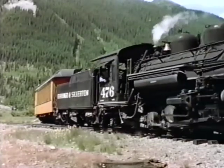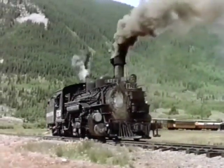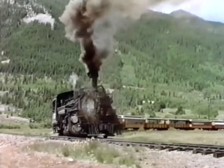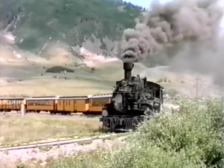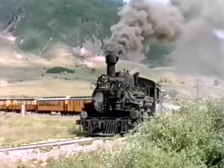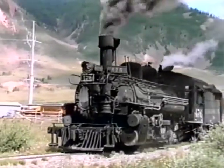The unusual location of the air pump was unique to this K-28 class of Mikes. They were dubbed the Sport Models. Purchased during the Rio Grande's capital improvement program of 1923 to 24, they were the only narrow-gauge Mikes ever ordered from Alco. They were designed to offer both freight and passenger service.